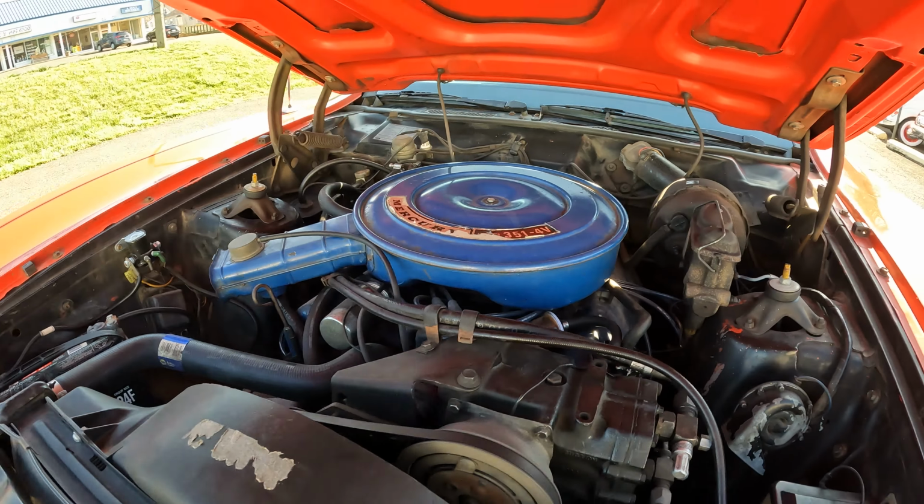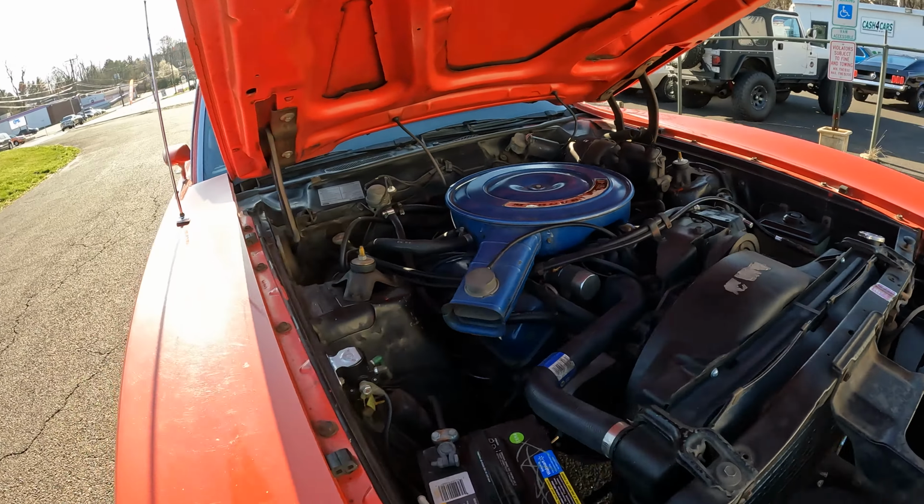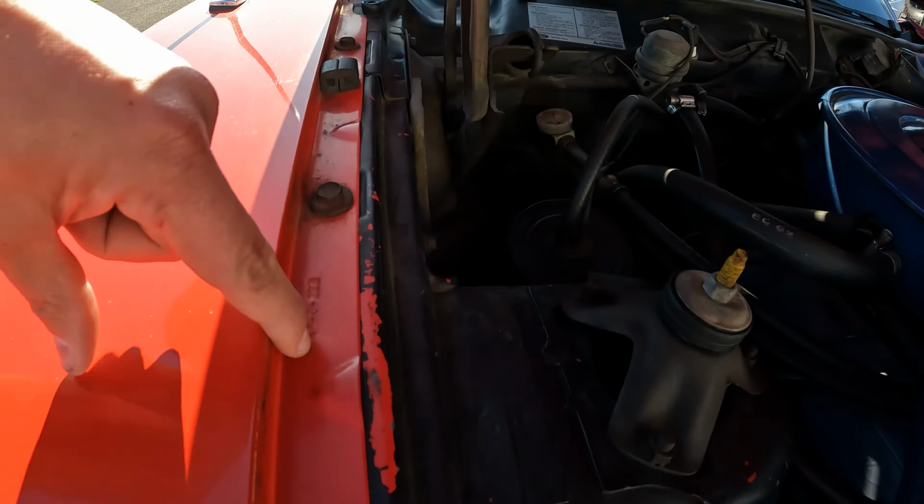So you got the original fender support, original AC sticker, original fenders, got the stamps on them. It's a really highly original car.